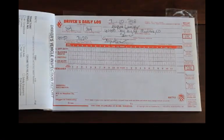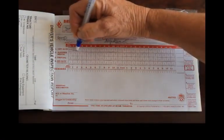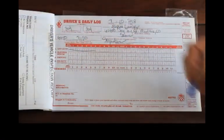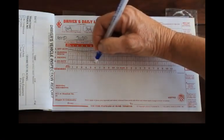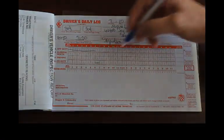Now we move down to the graph. In this example, the drive is from Montrose to Buena Vista and back. You have 12 hours to get your logbook caught up, so you can always do this at the end of your day if that's most convenient.